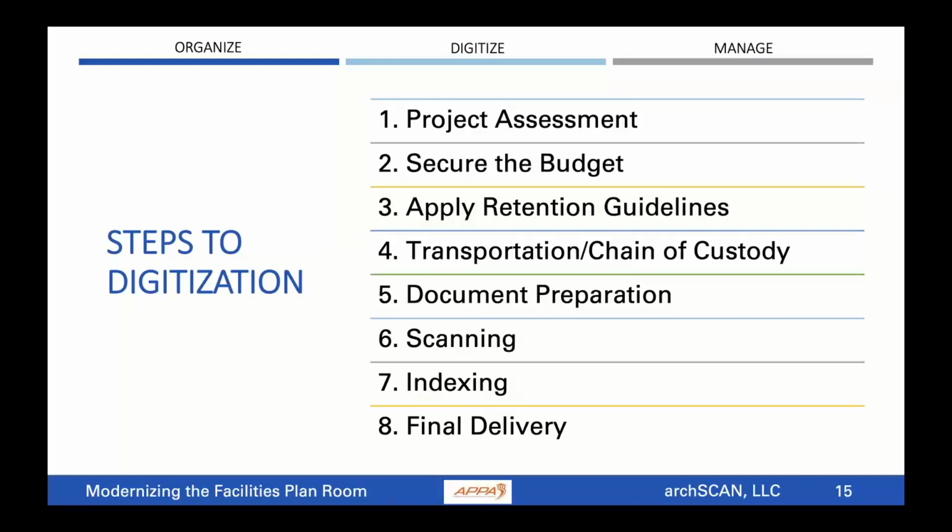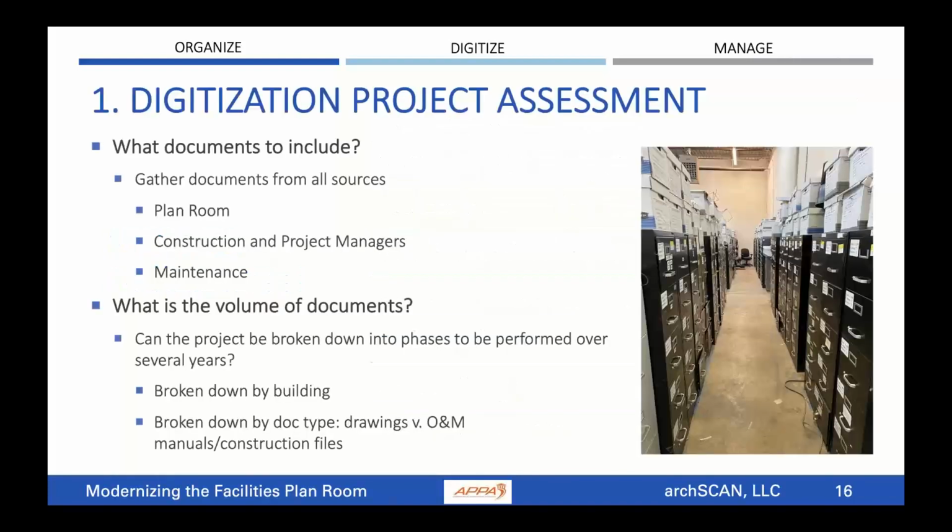So how do you go about doing a digitization project? There are about 8 steps that are really important to think about when planning a digitization project. The first step is your project assessment. You need to figure out what documents you're going to include, and you need to gather your documents from all the sources. So you could have drawings scattered around your facility in multiple places. You need to figure out where all the drawings are hiding.